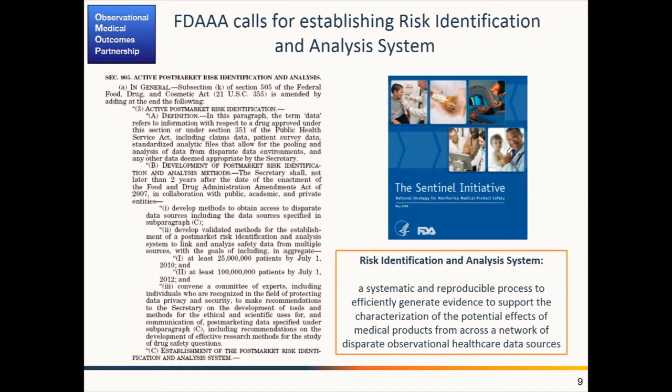So they were able to understand the effects, therefore be able to pull out the drugs a little bit more. So that's really what happened here, but Congress basically called FDA in and said, we have to do something about it because we can't have these reports coming out like this all the time, and watching it spike the next 10 years by another 200%. So what they called FDA to do is to establish a risk identification system that systematically and reproducibly generates evidence to support the characterization of a potential effect of medical products, okay?